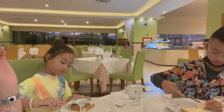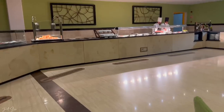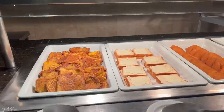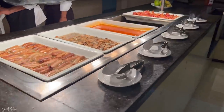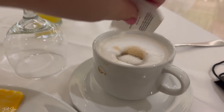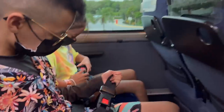There's some fruits over there. A yogurt stand. So this is definitely bigger than the one we go to every morning, but this is the main dining area. Mmm, toast. Yay, they're just bringing out the hot foods. Bacon, oh, toast. Bacon, yes. Cappuccino. I love it when you get the first rounds of the food because it's nice and fresh. And the bus.